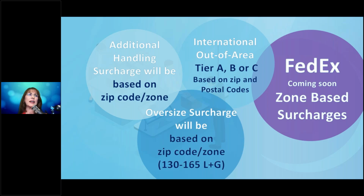Back in the early days, if there was an additional handling, they would just charge you a flat, I don't know, $12. Then a few years ago they decided they should divide it up. There's one fee for additional handling if the dimensions are a certain thing, one fee if the weight is over a certain amount, and one fee if the packaging is non-standard. So they divided it up 3 ways, figured 3 ways to get more money from you, in different amounts.